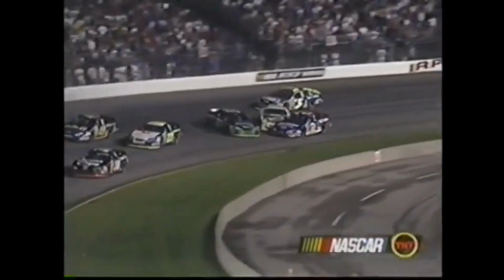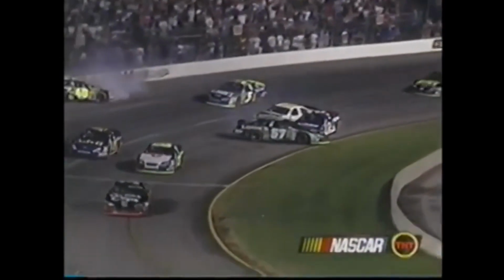In the 2, and there we see Brent Sherman in the 10 gets into Boston Reed. They've checked up because of Paul Wolf in the 40 having spun and backed in the wall. They get that right front fender on the 2 car a little bit. Did Sherman, when the 10 car spun, did he get that fender? Yeah, look at this. Is there some damage there?